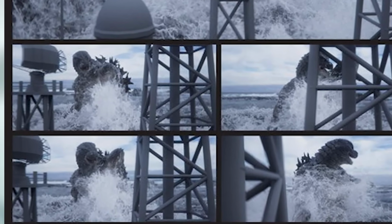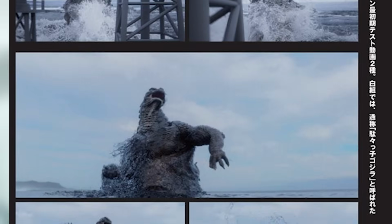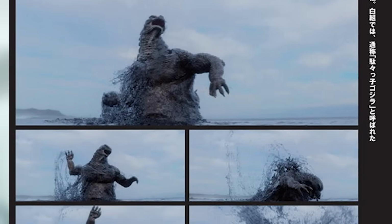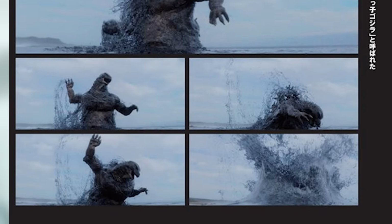There's a shot from the perspective of a boat, which is a great shot with great perspective, and it really adds to the scale of Godzilla as he slaps the water. And then there's the animation render of Godzilla slapping the water that we've seen here now on the documentary, which is pretty cool. This came to us from the Record of G-1.0. I really need that freaking book, man.